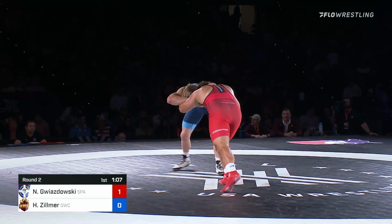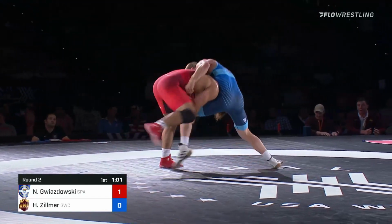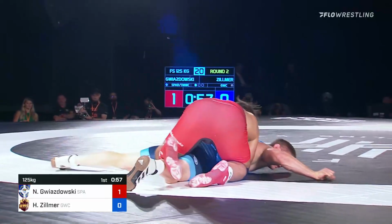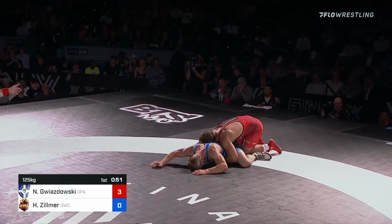Gwiazdowski's singlet signed on his left leg. As they say that, he's single. Yeah, great straight on single. Running the head to the inside, brings it up to his feet. Now standing, trying to kick away, Zillmer, but Nick just too good. Follows the legs, traps the hips. He's around the waist now, working from the par terre.